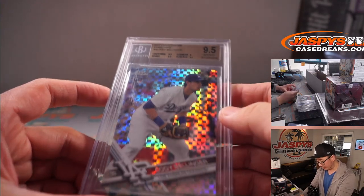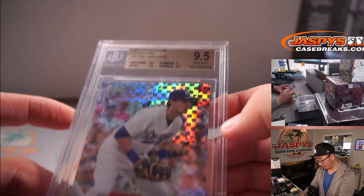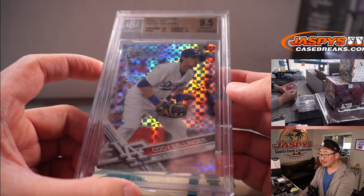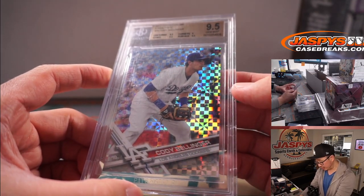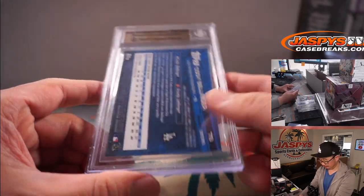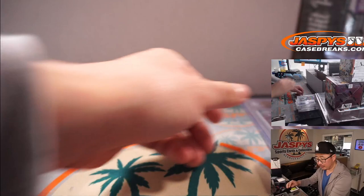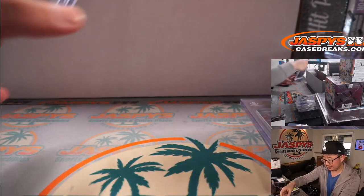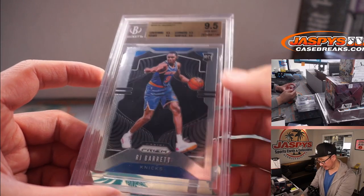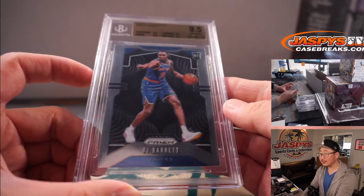Cody Bellinger from 2017 Topps Chrome. Rookie Cody Bellinger. He's back off the IL. Starting to hit the ball a little bit, too. Centering, edges, surface, all a 9.5. Corners, a 9. RJ Barrett, 9.5. Great season for the Knicks. Just 9.5s all around.